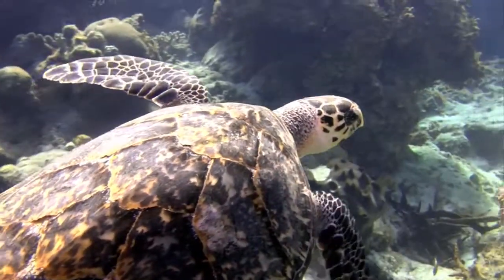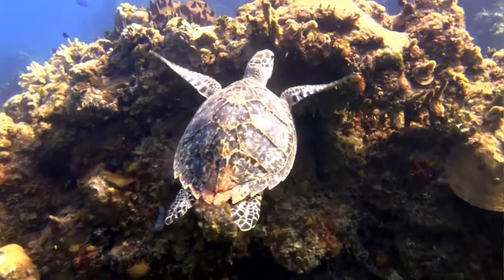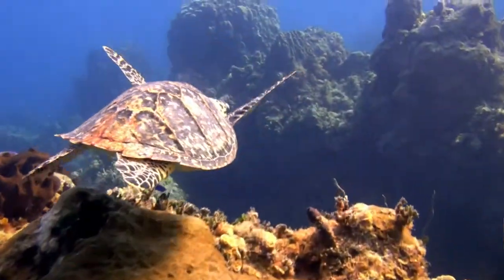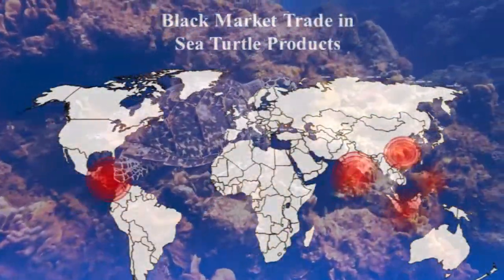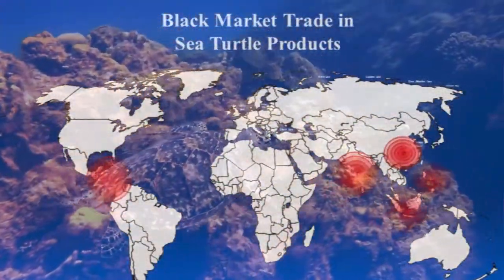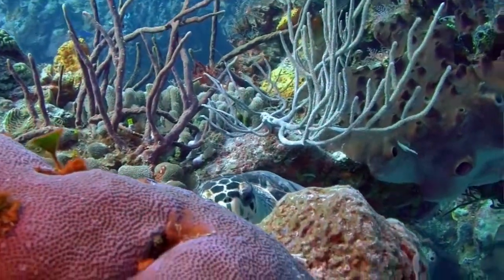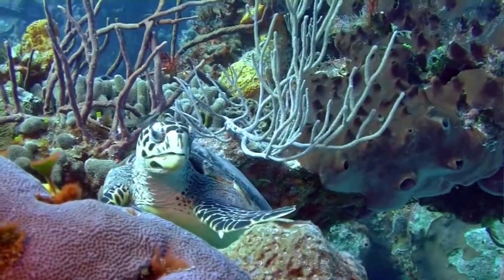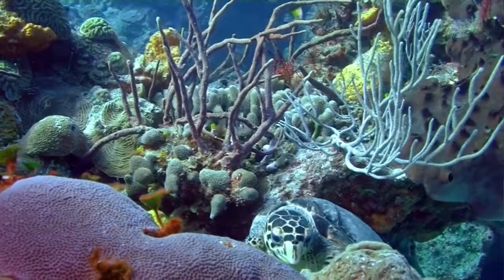Another major threat to sea turtles is black market trade in eggs and meat. This is a problem throughout the world, but especially of concern in China, the Philippines, India, Indonesia, and the coastal nations of Latin America. Conservationists in Mexico and the United States have launched Don't Eat Sea Turtle campaigns in order to reduce this trade in sea turtle products. Climate change may also cause a threat to sea turtles.